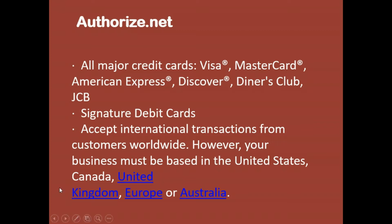And if you look at this one, Authorize.net works in different countries right now. They're working in Canada, the UK, Europe, and Australia. The last few years they added more Australia and Europe, I believe. But traditionally, they're a pretty standard company to work with. Okay, let's keep going down here.